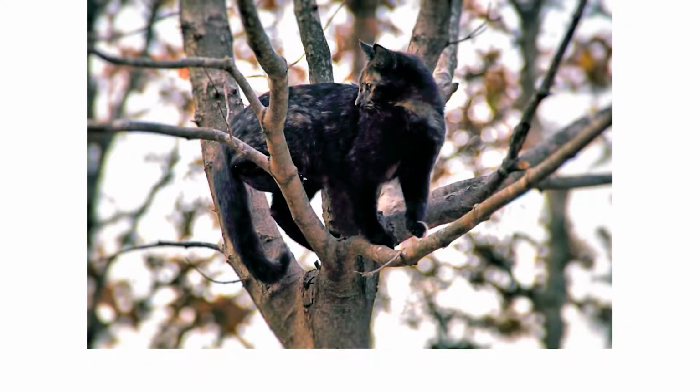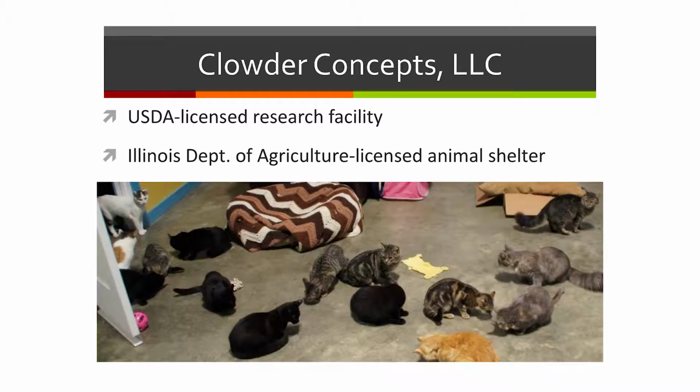Again, trying to create a humane environment that was a step more toward a free-roaming cat population instead of a tightly controlled laboratory setting. Our situation was such that we were a USDA licensed research facility, so we did set up an IACUC just like Lindsay described. We also were advised by our State Department of Agriculture to license as an animal shelter. In the state of Illinois, that was a structure that worked for us to be able to transfer cats from animal control agencies and then adopt them out when the study was over. This is not a situation that will be relevant in every state because each state has different legislation pertaining to animals, but this is what worked in Illinois.